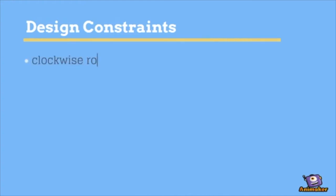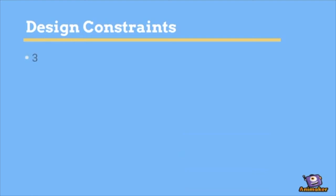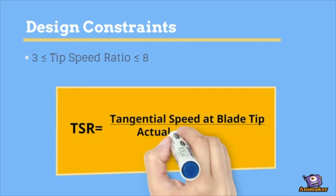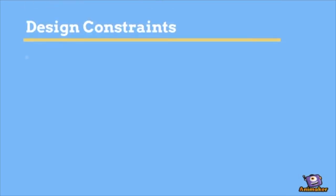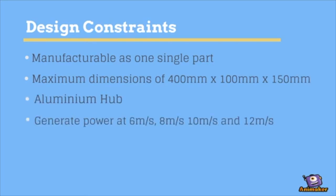For the design of this turbine, we were provided with a number of constraints. Firstly, the turbine should rotate clockwise when viewed from upstream, not exceeding 3000 rpm at a wind speed of 12 meters a second. The tip speed ratio, or TSR for short, referring to the ratio of tangential speed of the blade tip and actual wind speed, must be between 3 and 8. The blade should also be manufactured as one single part and be able to fit in a box of length, depth and height of 400, 100 and 150 mm respectively. The hub of the turbine was to be manufactured out of aluminium. The turbine is to be tested at 4 different speeds and should generate power at all 4 speeds. Any bio-inspired or original features would also be viewed desirably.